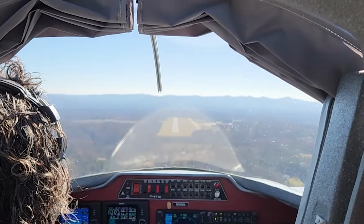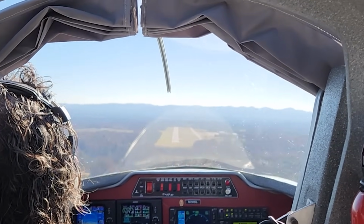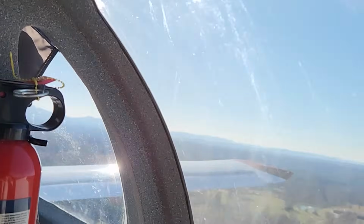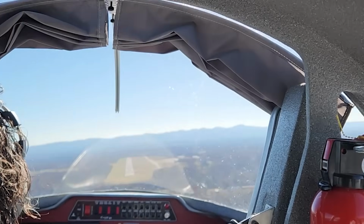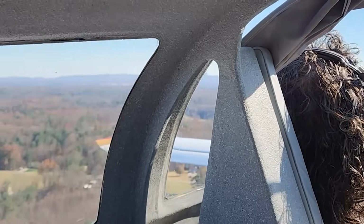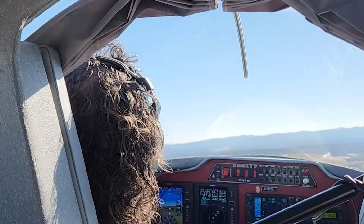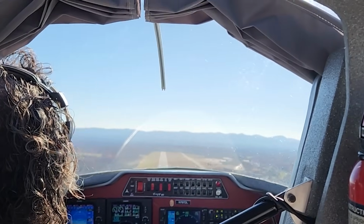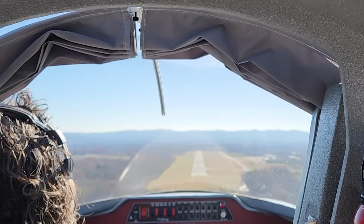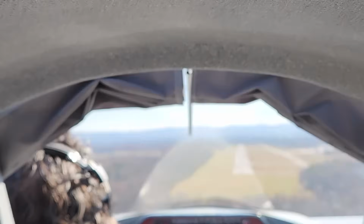So here's our approach into KUKF, which is Wilkes County, North Carolina, an airport that I picked for two reasons. One, because it had cheap fuel, and second, you can see the mountains right there. And if we stopped before that, we would be in high elevation mountains and having to take off from a 5,000 foot elevation runway. Here, we're only at about 1,300 feet if I remember correctly.